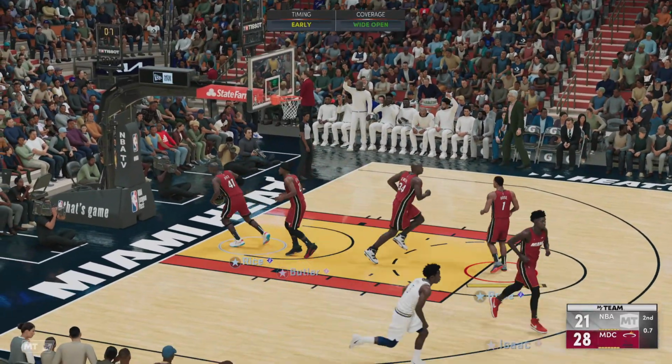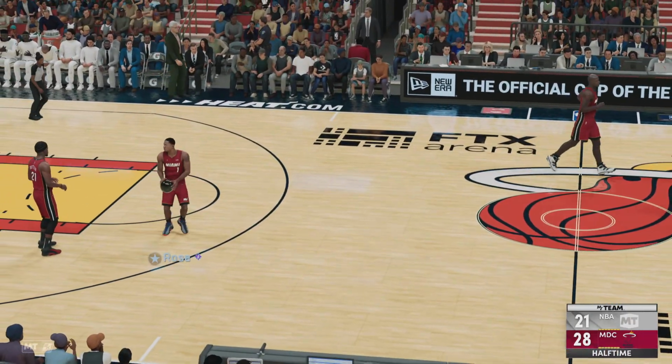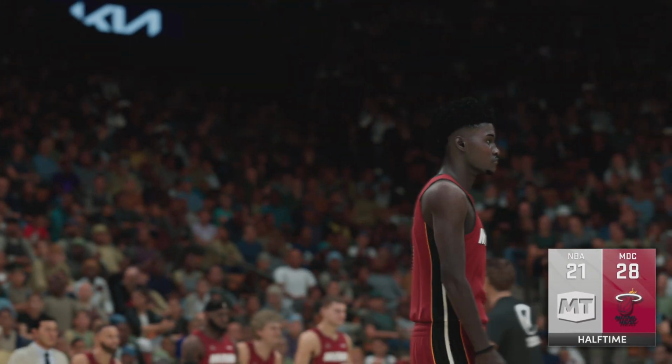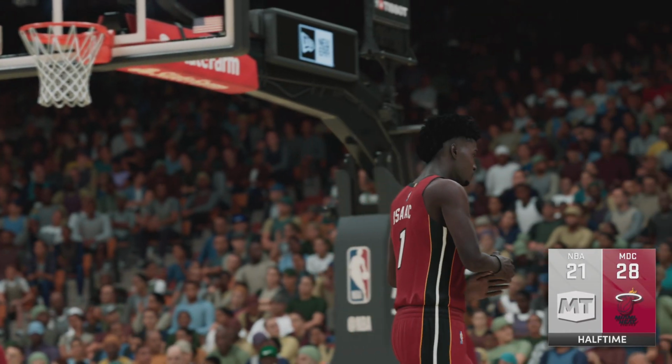Big day for their backcourt. Their guards have really set the tone for the rest of this team. And so it's Miami closing out this quarter with a 7-point lead, getting lots of great looks.